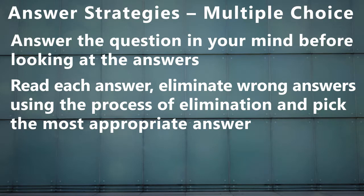Eliminate wrong answers. Quite often in multiple choice exams, they'll have one that is completely in left field. Cross that out, ignore it. Use the process of elimination. You can even do a true or false answer. Well, answer A, true or false? Well, I think it's mostly false. Okay, that one at least maybe you can get rid of. And then go through each of the answers. Pick the most appropriate answer. It's not always the exact right answer, it's the most appropriate. I even try to think like the person who created the exam. What would be the answer they would expect?